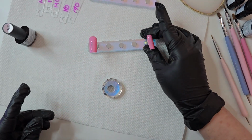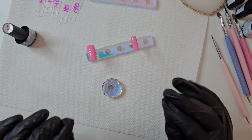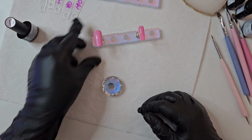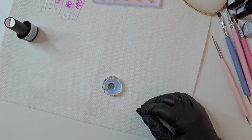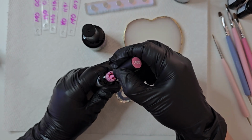We move on. So now the fun stuff, because I think I'm allowed. I think I deserve it. So, I don't really know what I want to do on the accent nails, so let's actually put this aside for now. That was the color that was really giving me fits. Let's take a dab of everything on the palette.